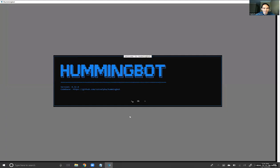So you'll see here, it is a command line based software. As I mentioned earlier, typically the best way to run it is on cloud servers, things like that. Currently we don't have a GUI, although that's in the works, but for right now it is terminal only. So you can click through, okay, or hit enter. There we go.